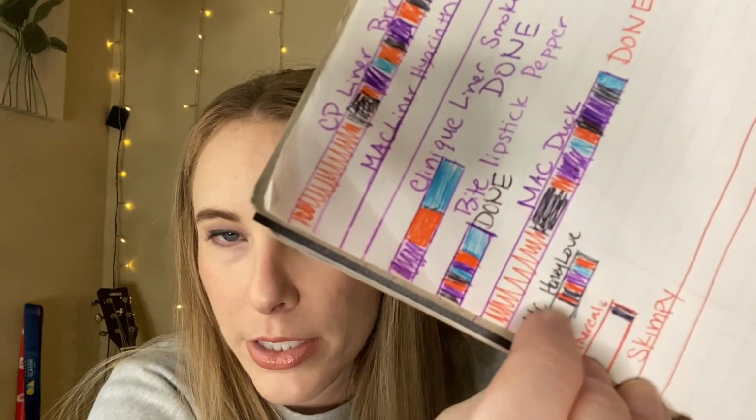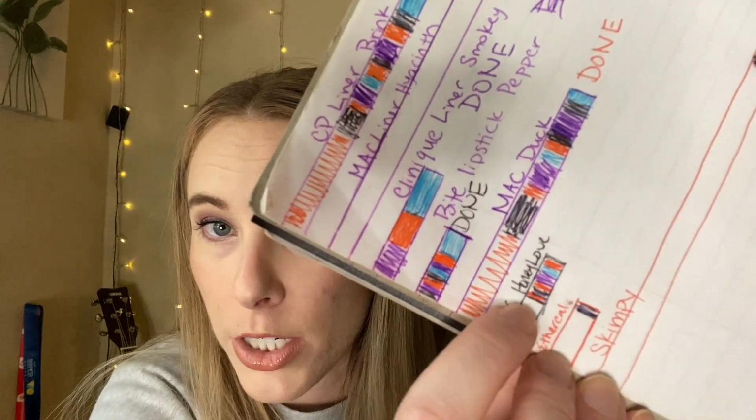Next is going to be my MAC lipstick in Honey Love. This looks like there's no progress, but again, I think it was flat and I'm giving it more of a slant now. So this is on the project pan paper progress. It's the black line right there. It hardly looks like it's moved at all.